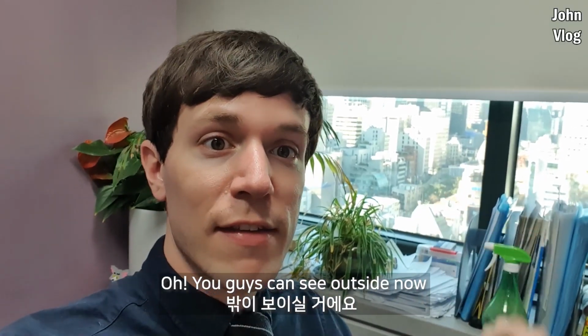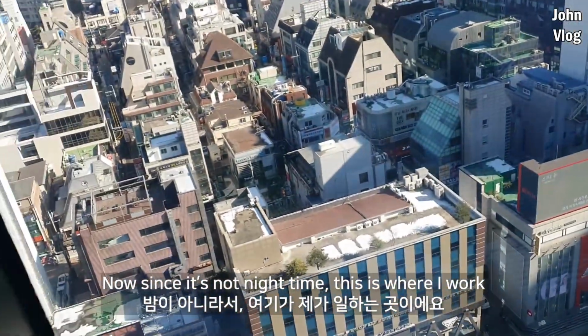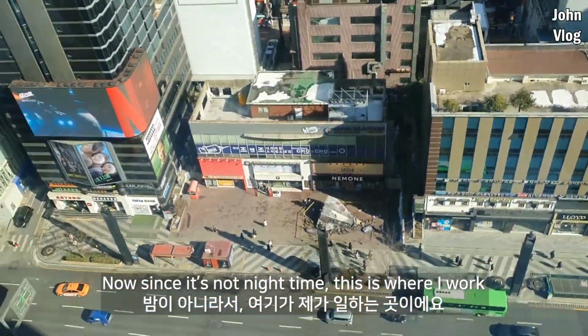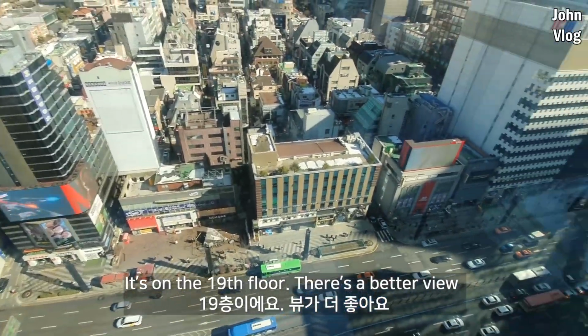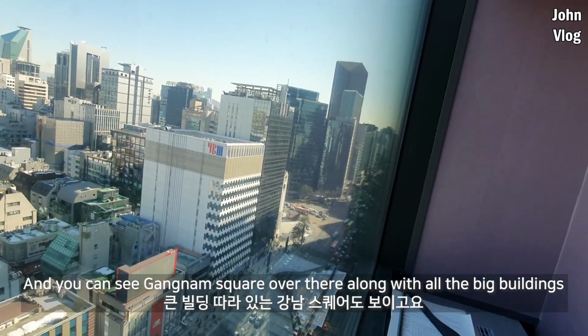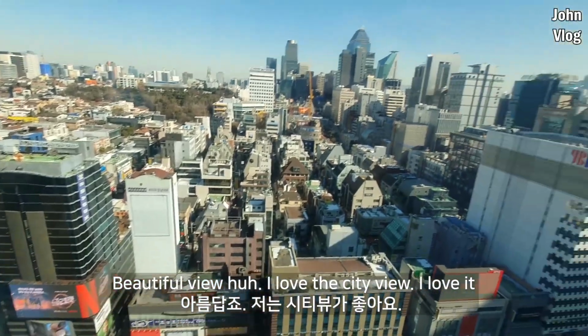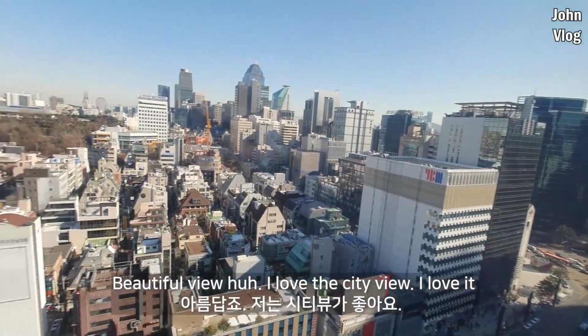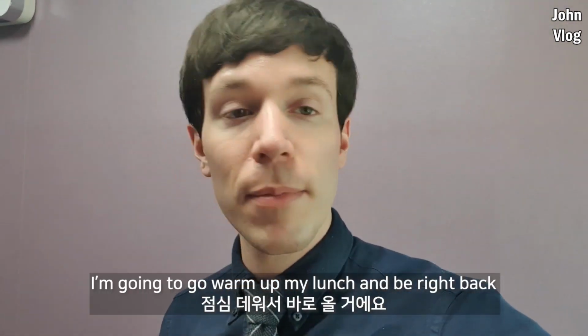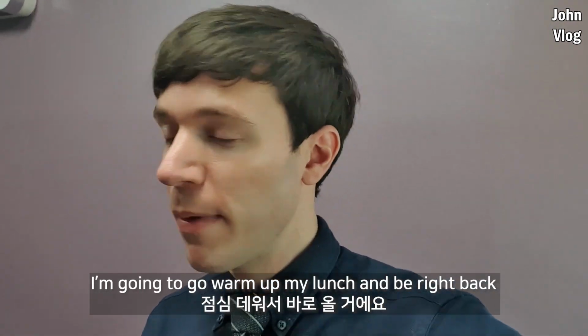Oh, you guys can see outside now. Since it's not nighttime, this is where I work. It's kind of on the 19th floor. There's a better view. You can see Gangnam Square over there, along with all the big buildings. Beautiful view, huh? I love the city view. All right, so now it's time for lunch. I'm going to go warm up my lunch and be right back.